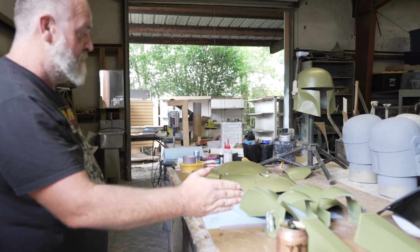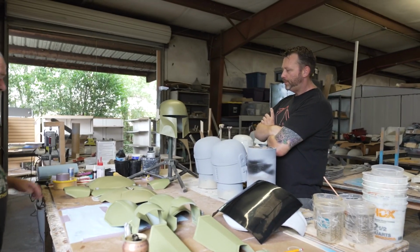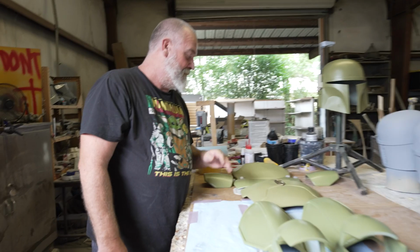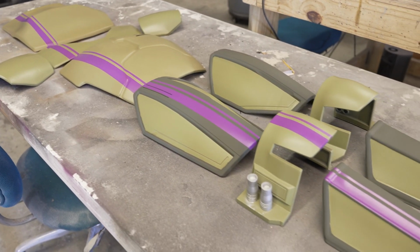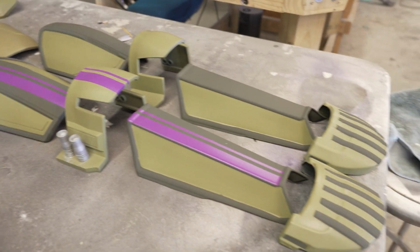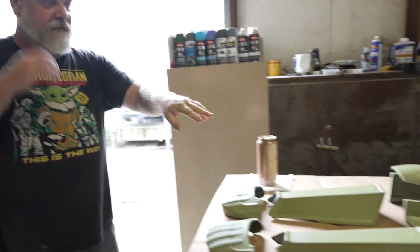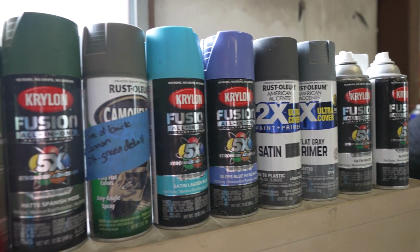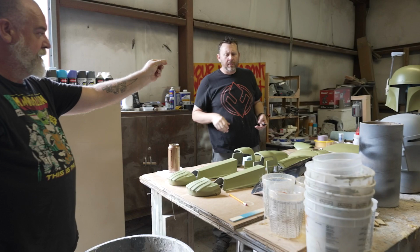This is 3/4 of the way done. Yeah, about halfway. Because we still got a little white for the stripe that goes all the way down. This one will be 2-stage or 3-stage with the stripe. Yeah, there's going to be all sorts of extra colors and stripes coming on here. This, the olive drab, and then a purple.